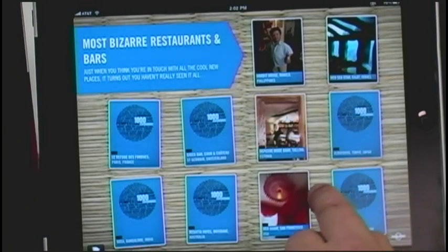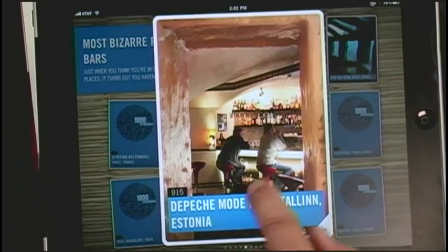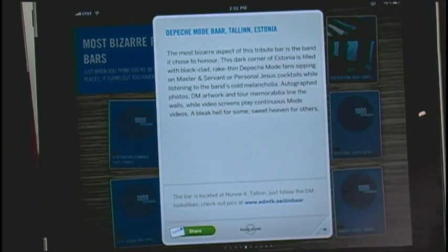Okay, I don't know. Weird. That's bizarre. How about the Depeche Mode bar in Estonia? I love it. Do you love Depeche Mode? You seem like a Depeche Mode girl. I absolutely love Depeche Mode. Are you kidding me? One of my favorite bands ever. One corner of Estonia is filled with black-clad, rake-thin Depeche Mode fans. What do you say we do an iPad Today on location in Estonia at the Depeche Mode bar? You can get your own personal Jesus cocktail.